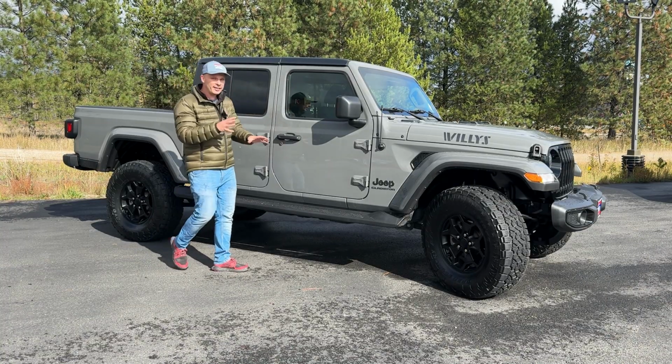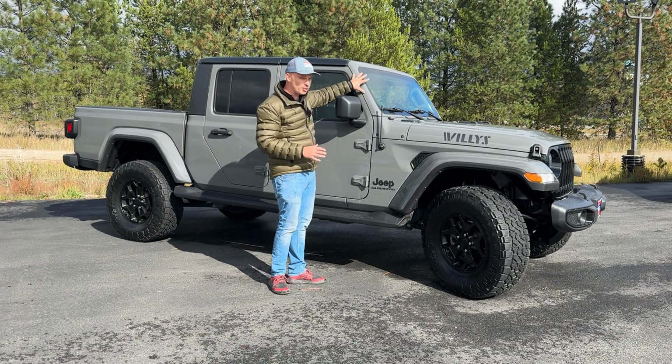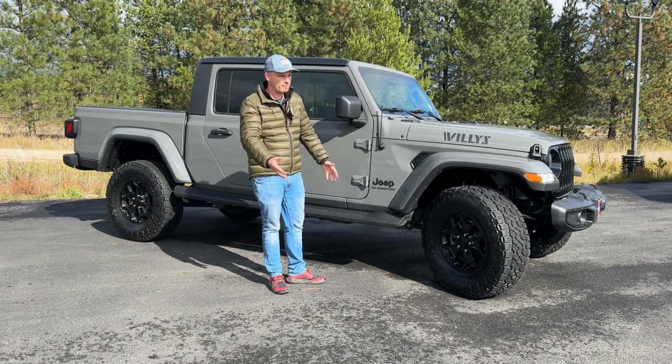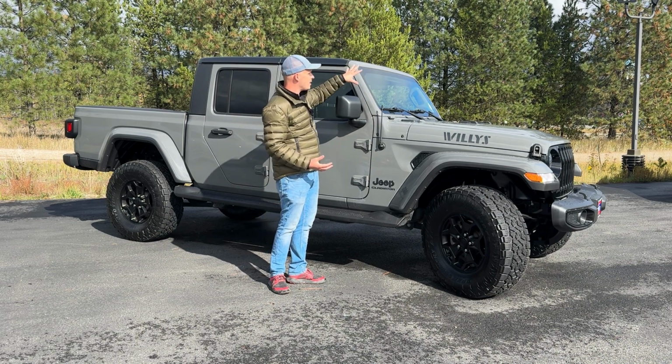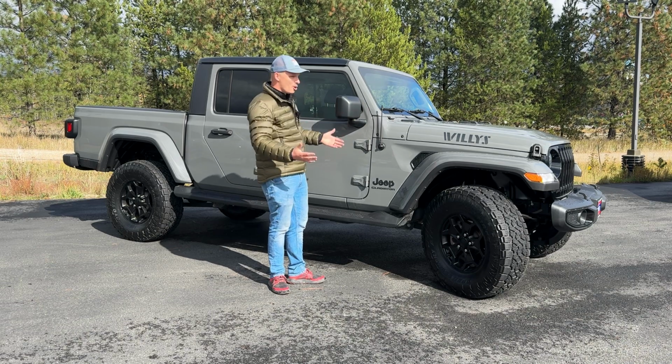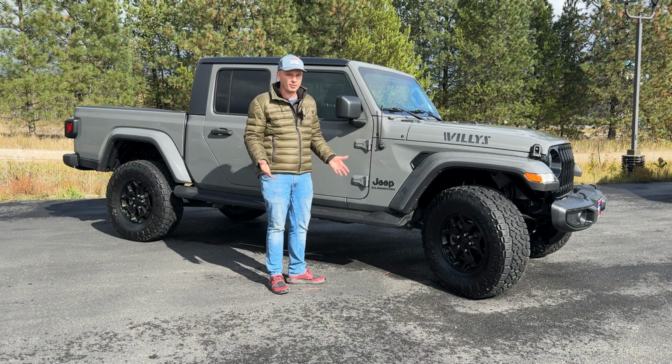Finally, the front windshield actually still goes down. That is something that is carried over from all of the older Jeeps, going back into the Willys. This thing can actually tilt downwards, meaning you can go without a top, you can go without a windshield. It is a true convertible experience.